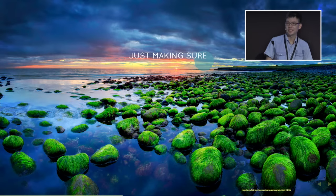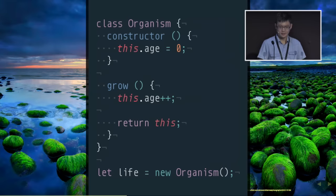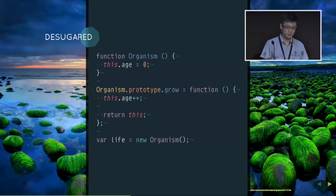First, just making sure that everyone is on the same page, we're talking about ES6 classes very quickly. This is how an ES6 class works. I'm sure that most of you know this, but just in case you haven't seen it before, this is how it works, and it can be translated to ES5 roughly like this. And as you can see, this is a well-known pattern for classical JavaScript development. So it's nothing special here.